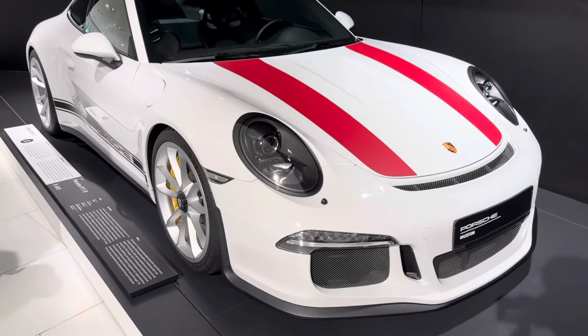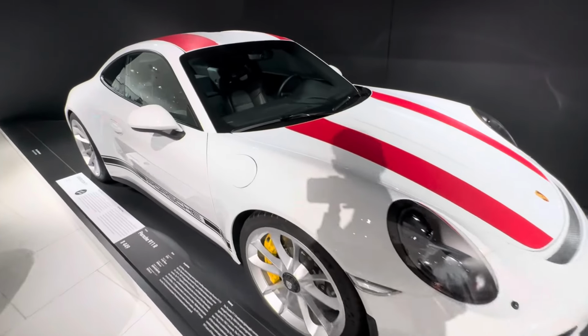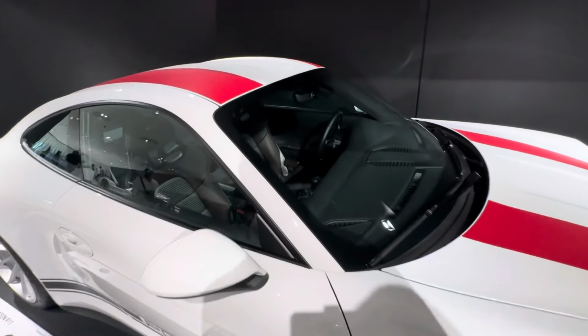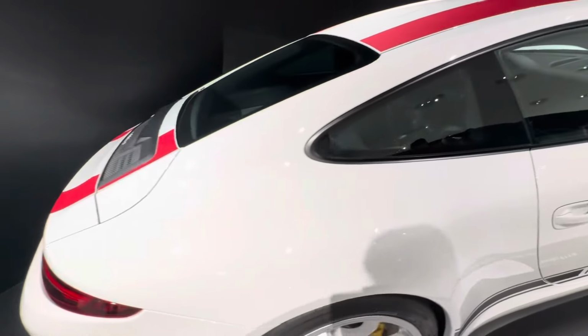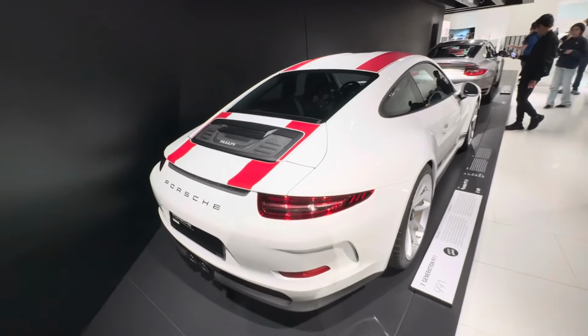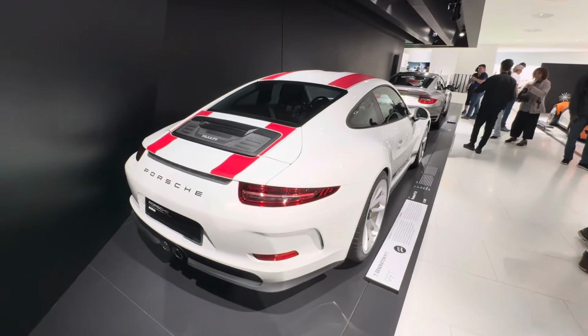I think for me, the 911R is kind of the perfect recipe. You see, stripped back, magnesium roof, no aircon, no sat nav. And yeah, it's just fantastic. I remember Chris Harris's video on these cars back in the day. And yeah, he rated it really, really highly. Got a 918 Spider behind me as well. There's just so much to see here. You just have to walk past such incredible cars because there's something better around the corner.